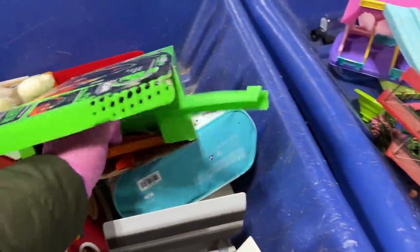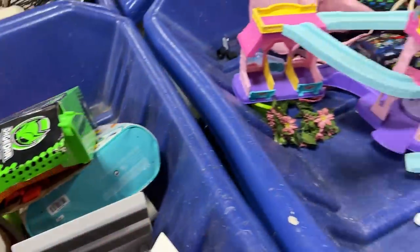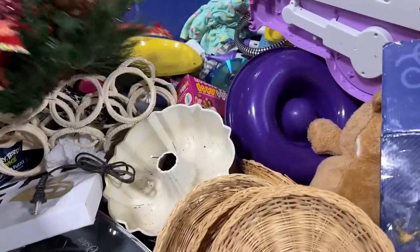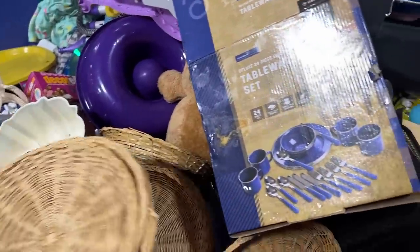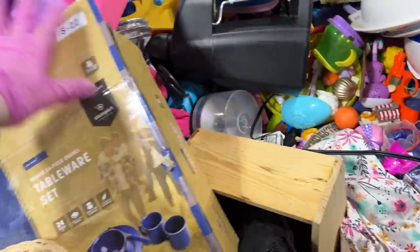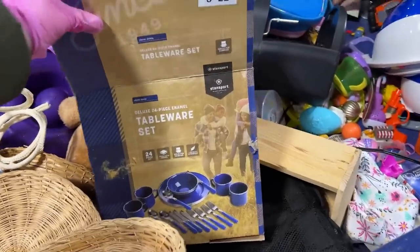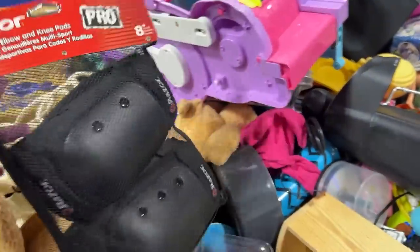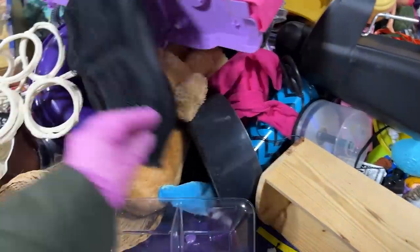High-speed racetrack. That's a cool plane. Always kiss me goodnight. Christmas. Just caught some fans. Some nice, you know, for your paper plates. Some nice tableware for the camping trip. There's some Little People. Some smoky elbow and knee pads. Look like some good pads. It's this little box here.